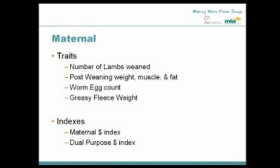In terms of the indexes that we have available, the maternal dollar index and dual purpose dollar index are two good indexes to be using when looking at maternal rams.